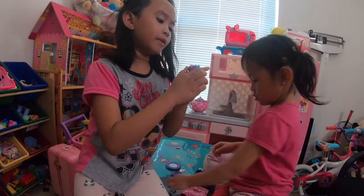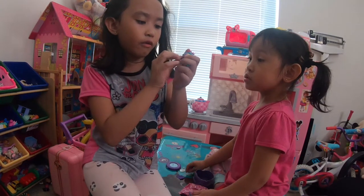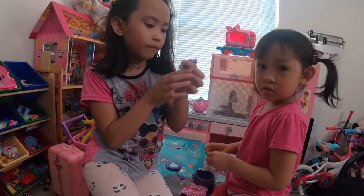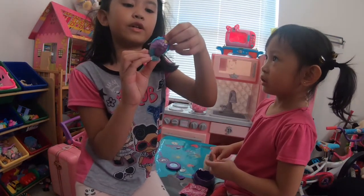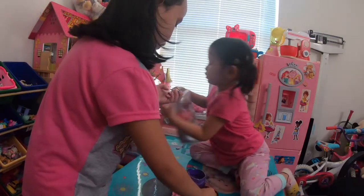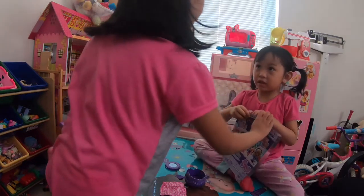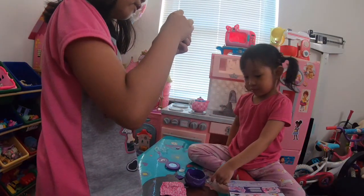Wait, let me help you put it on, Aya. It might be a little hard. Everything won't fit. And you have glitter on your face. Oh, it's because of the toy. It's okay. So look at the doll first. With the first outfit, she got a cute little crown on. And I'm going to add a little bracelet on her hand. Okay, not yet. I think this is a little necklace.